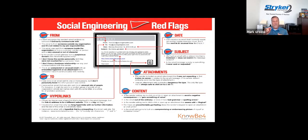Look where it's from. If it's from an email that you don't recognize, or a Gmail account, or something that might be overseas, or a .ic or something that you don't recognize, just don't open it. Leave it alone. You look at the "to." Who's it sent to? Is it sent to you?